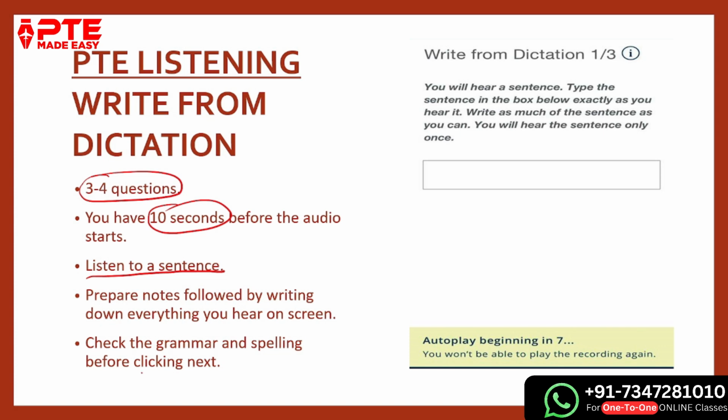Check the grammar and spelling before clicking next. So what exactly I would suggest? I would suggest you to either write on the erasable booklet. If you write on the erasable booklet, that would help you. Later on, you can check the grammar and spelling and then write it on the screen. That's what I'm going to suggest you here.